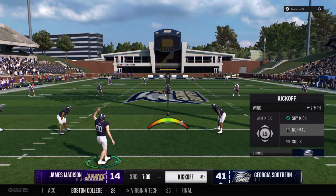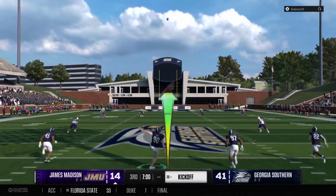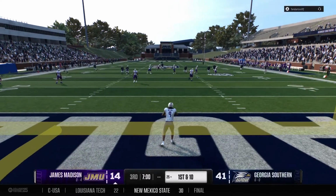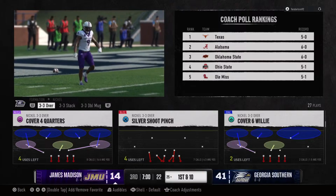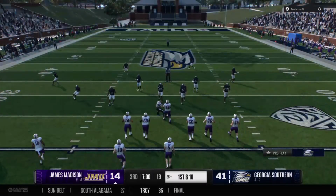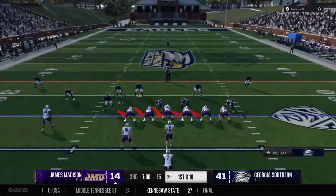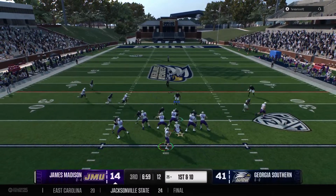Second half all teed up, and Georgia Southern will start it with the kickoff. Not going to risk a return here. He'll make the fair catch. Guys, James Madison ready to go back on the attack. Huge deficit to start this 3rd quarter. They just need to find something to build a little confidence.